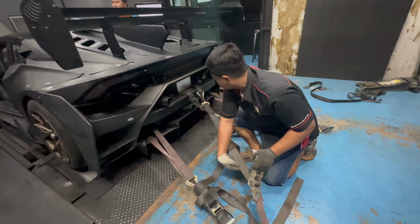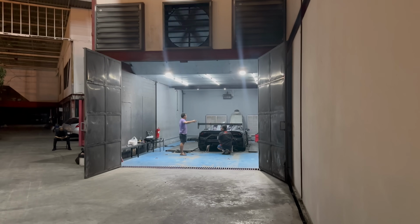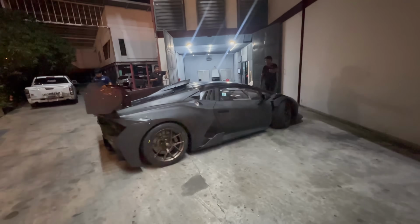So that's it, we're done for tonight on the dyno. Just under 380 horsepower. I have a K20C in a Lamborghini Huracan. Man, it's completely mental, and this is the step 1 engine.